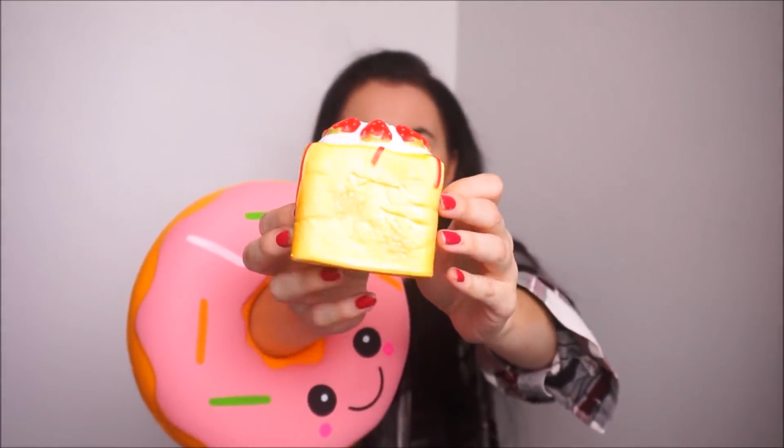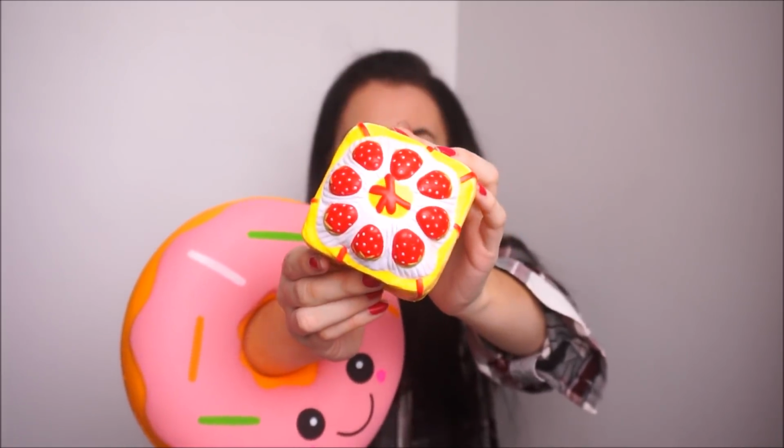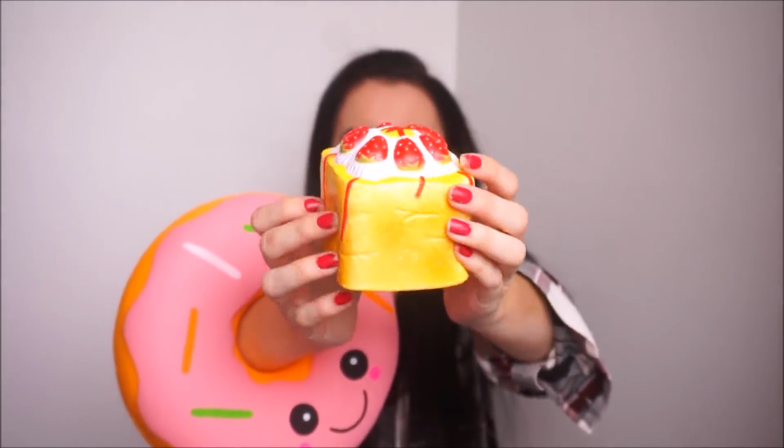This is my new lens, by the way. Let me know what you think of autofocus time. I think it's so much better than my other one, but let's give it a squeeze. Vlampo really just nail it with the slow rising. Look, it's still not even half the way risen. Just look at this. This is perfect.